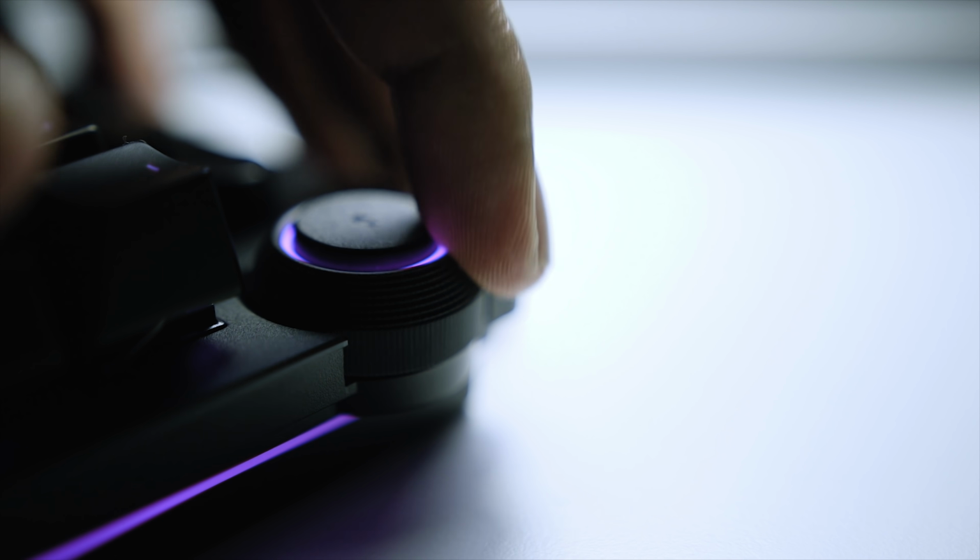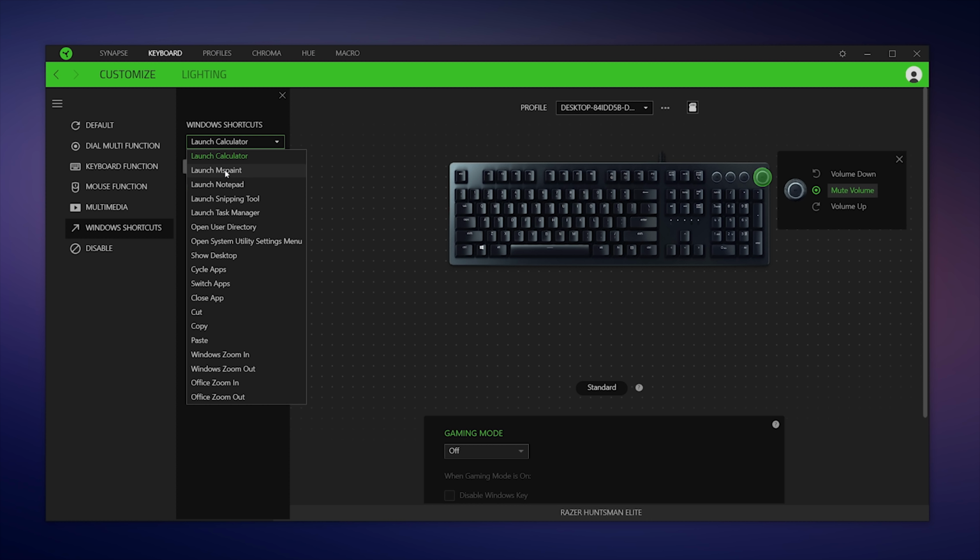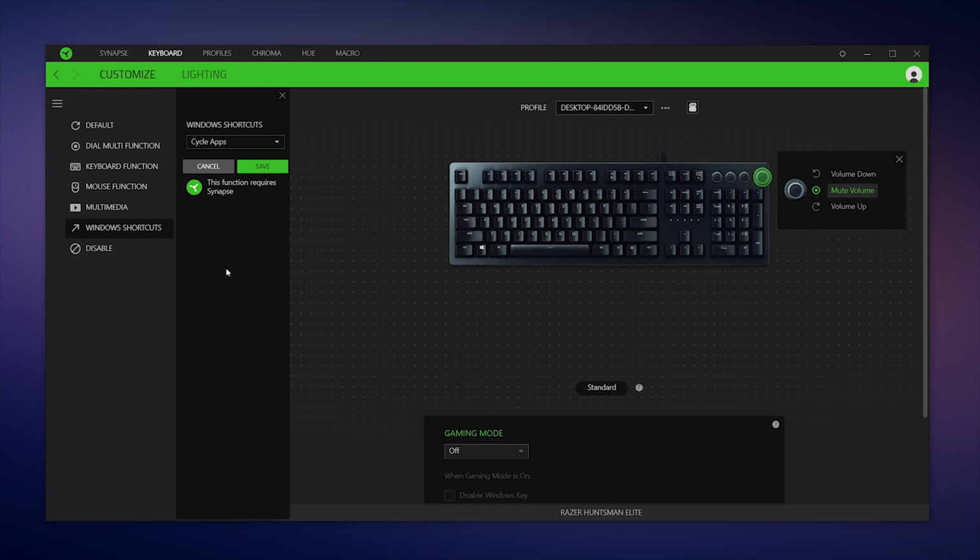Now, by default, the dial can be used to control the volume, but Razer calls it the multi-function digital dial, and it can be customized to another function like switching between apps or zooming into windows, or even launch apps or utility-focused applications like Snipping Tool, Notepad, Calculator, or even Task Manager.